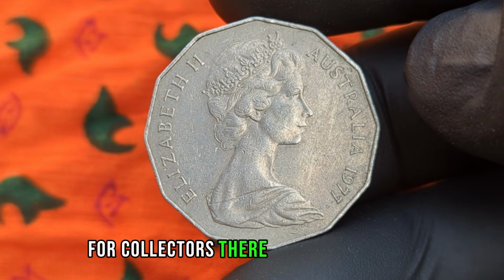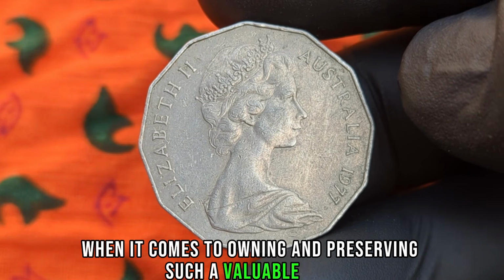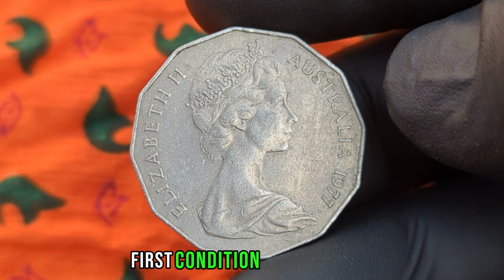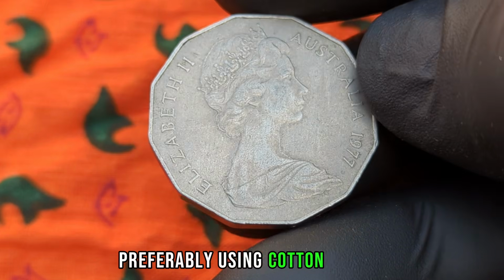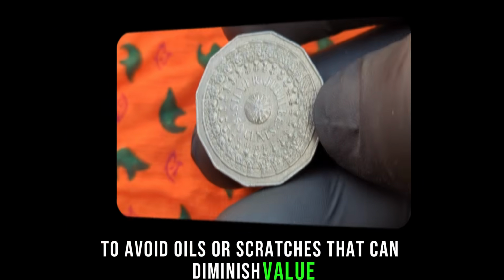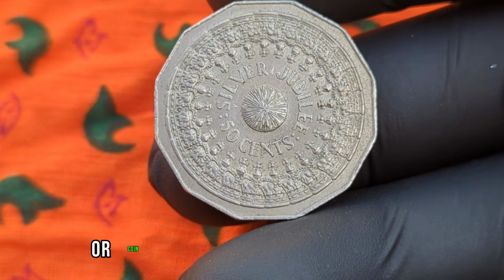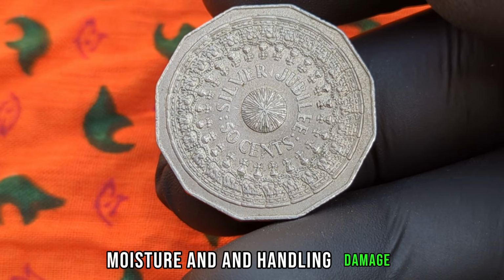For collectors, there are a few tips to keep in mind when it comes to owning and preserving such a valuable coin. First, condition is everything. Always handle your coins with care, preferably using cotton gloves, to avoid oils or scratches that can diminish value. Store them in protective cases or coin albums that shield them from dust, moisture, and handling damage.